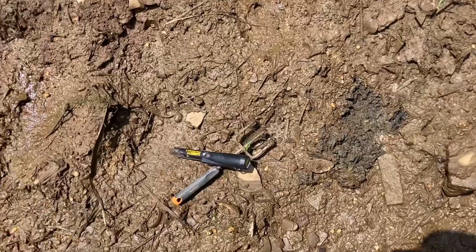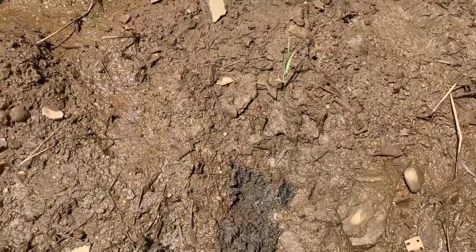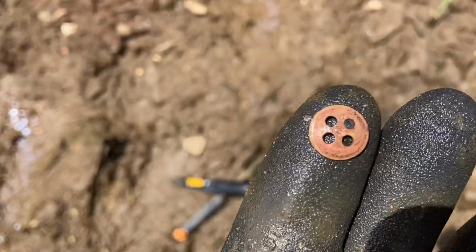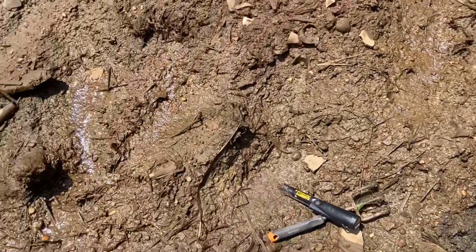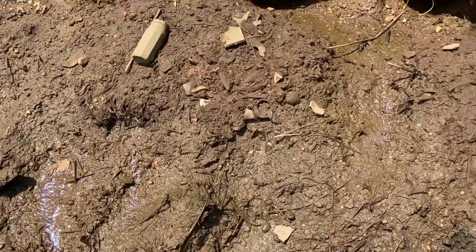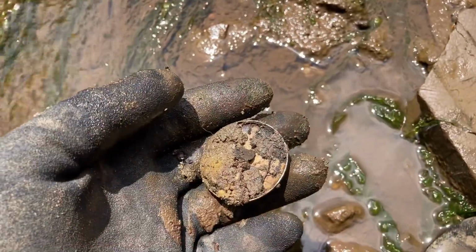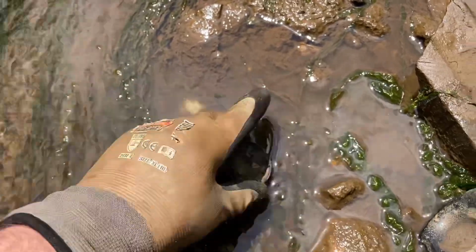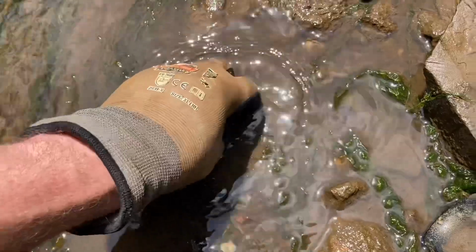Well, I got the pinpointer, brand new pinpointer from Garrett, working in the mud today to really isolate out some metal fragments, and I got a nice, cool little brass button. Hopefully this thing's gonna isolate some more cool targets that I don't normally see come up to the surface. And right after that cool little button, just popped out this circular piece. It looks possibly part of a pocket watch or a compact.